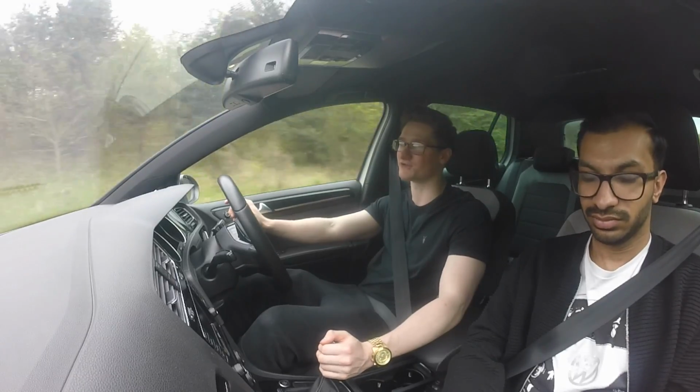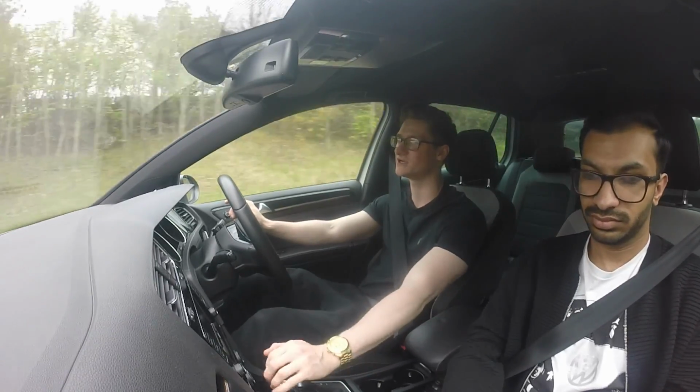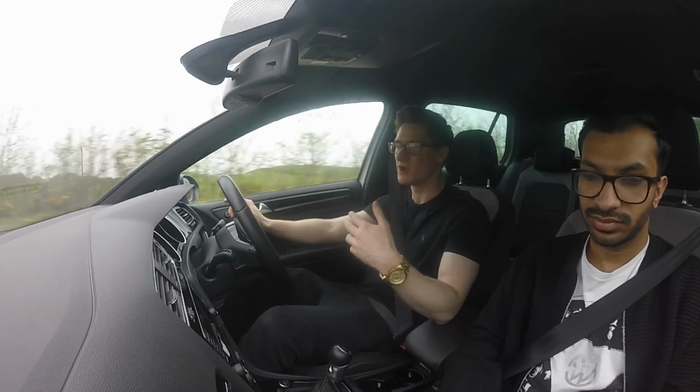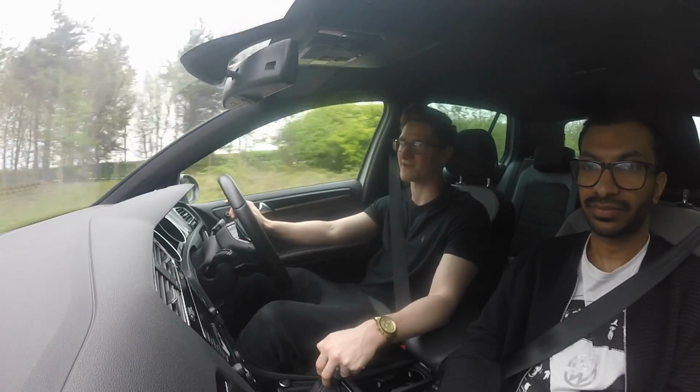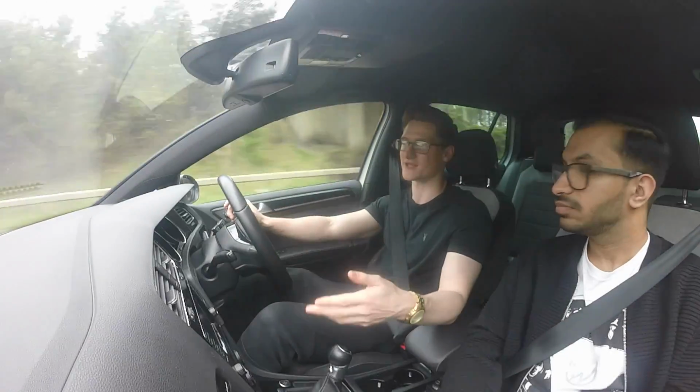It is a lot more fun with manual, mind you, especially when you're going through the gears and blipping the throttle on the downshifts. Going through the gears that way, it is a nice feeling instead of just putting your foot on the floor and letting the car do all the work that way. It is nice to have a manual gearbox every now and then, and I understand why a lot of people have their weekend cars as manual cars, because it is fun to drive.